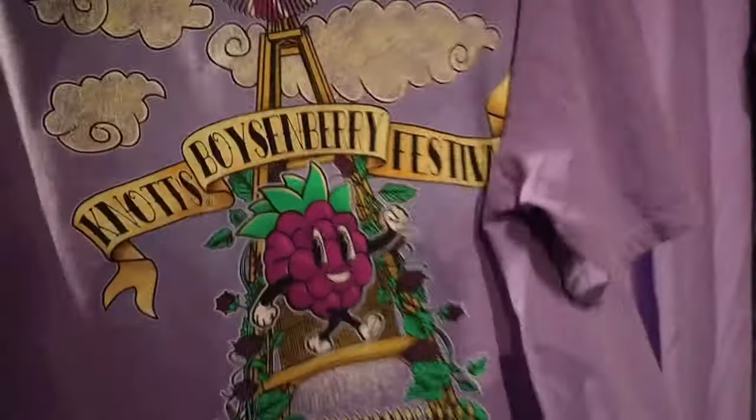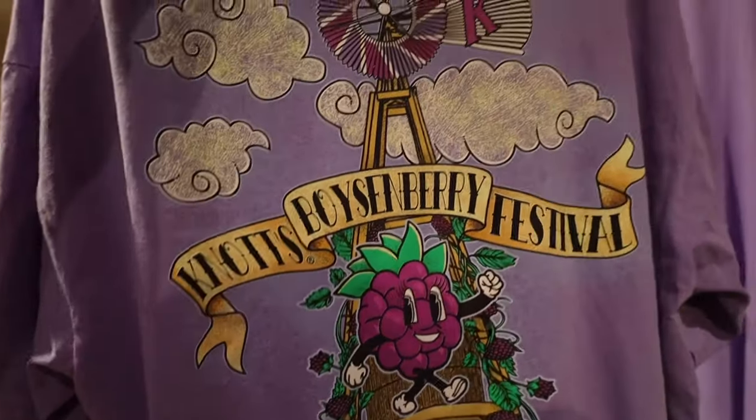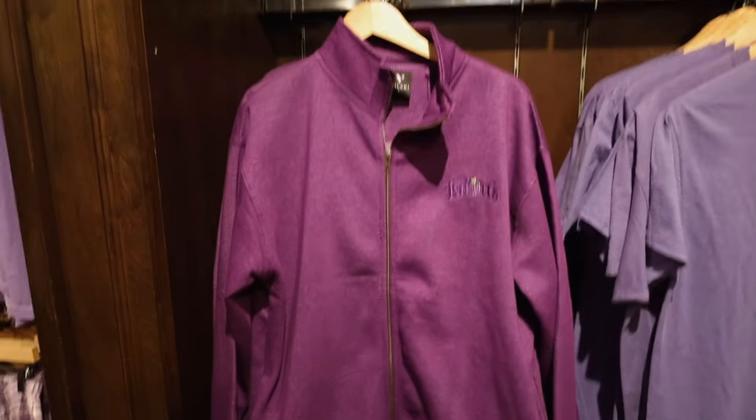Let's check out the back. Yeah, dude, I'm loving it. I'm loving that old school American Kana style tattoo style art on this shirt. And you're right, my mom would like this too. And you know what? My Auntie Deborah, this is the kind of sweater she wears.